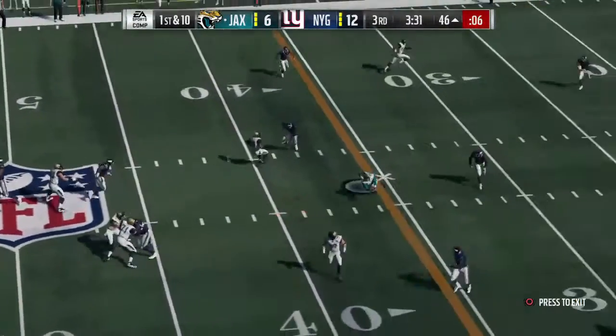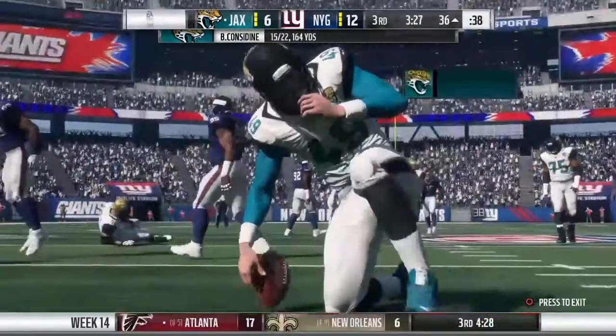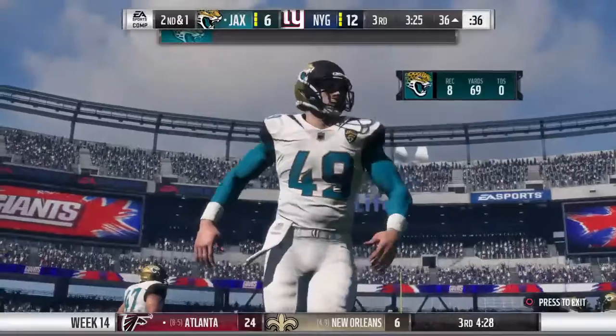To throw here on first down. Oh, there's that man again. It's complete. Give him 9 there on the first down completion.